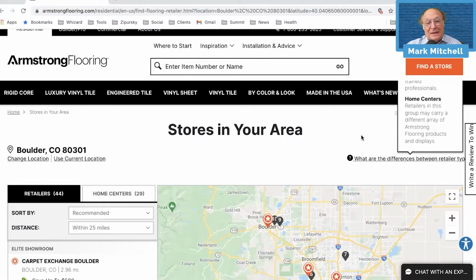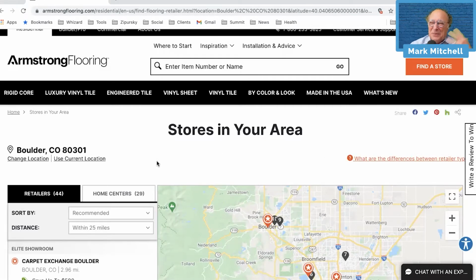I've got to say, this is so missing in so many other manufacturers' locator sites that I just got really excited when I saw this. Finally, I saw somebody did this. Some really exciting little, seems like a small thing, but I get excited by small things sometimes.